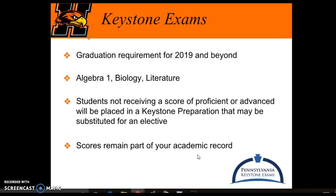The Keystone exams are an important part of the high school experience. They are considered a graduation requirement for 2019 and beyond. As we get more information from the Commonwealth regarding Keystone exams and the requirement, we will be sure to pass them along to you. The Keystone exams are in Algebra 1, Biology, and Literature. Students who do not receive a passing score of Proficient or Advanced will be placed in a Keystone preparation course that may be substituted for an elective. The scores do remain a part of the student's academic record, so we ask that students do their very best on those exams.